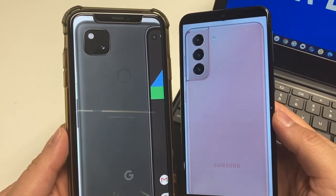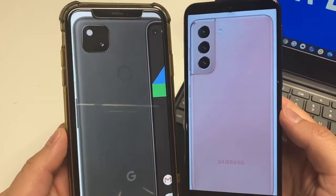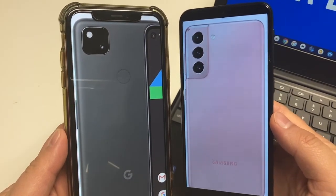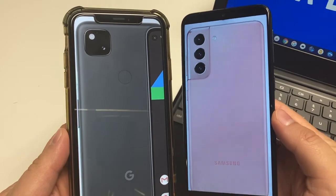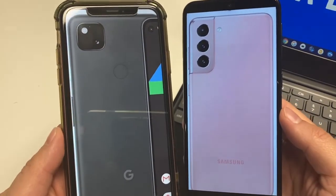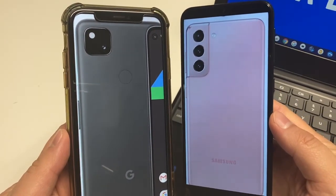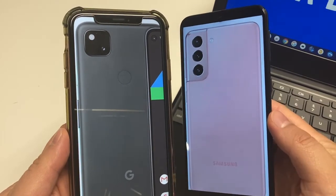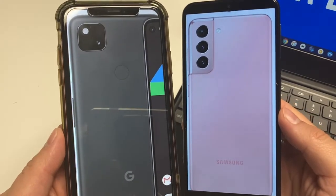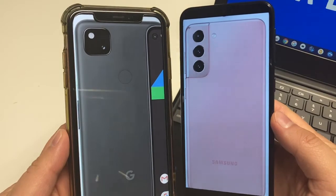Moving on to the internal storage, although the Pixel 4a is $300 cheaper than the flagship $800 S21, both of these offer the same amount of internal storage at 128. You could step it up on the S21 and get 256, but it's going to cost you more. So I have to give the win to the Pixel 4a 5G, getting a lot of value on the internal storage, especially since neither of these devices has a micro SD card slot.